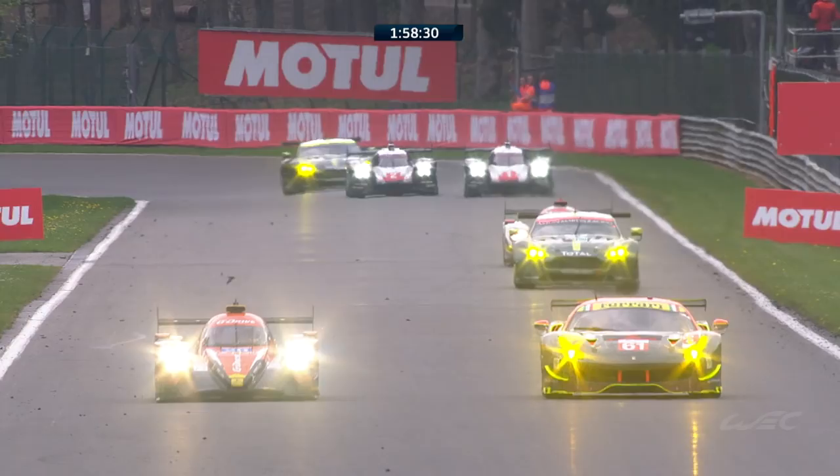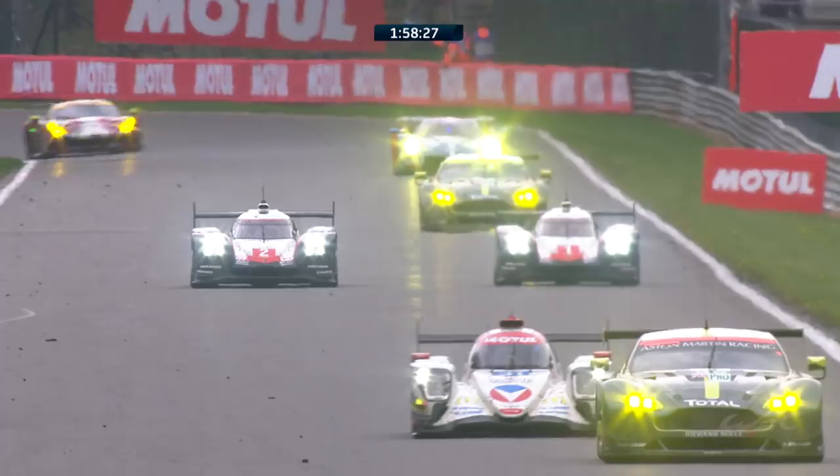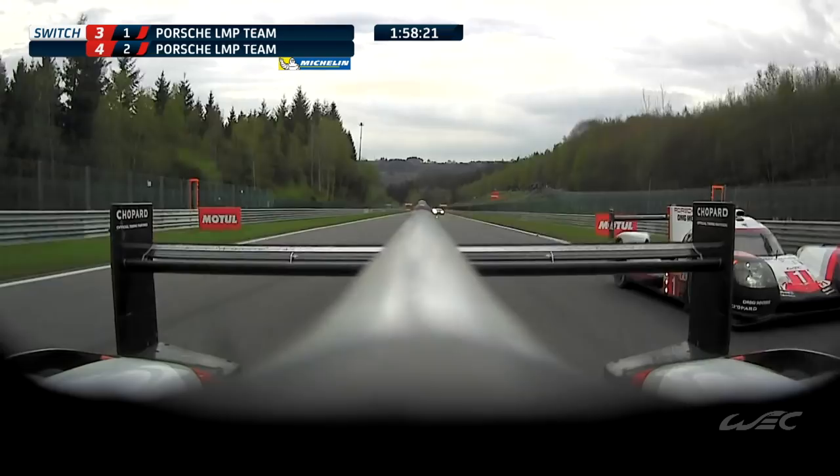Perfectly placed, Timo Bernhardt this time up the Kemmel straight, slipstreams by his teammate Neil Jani in the number one car, up into third place. Now he's the better of the two Porsches.